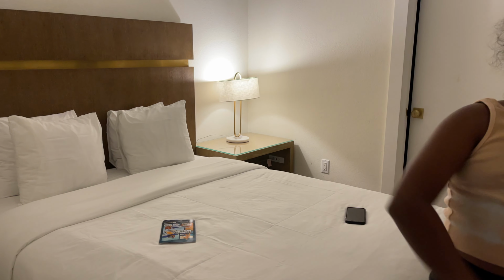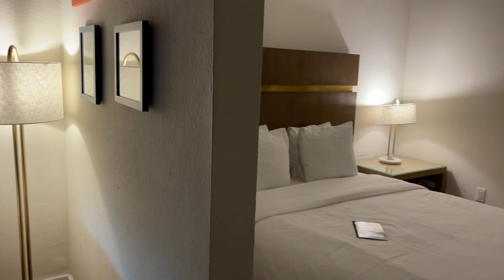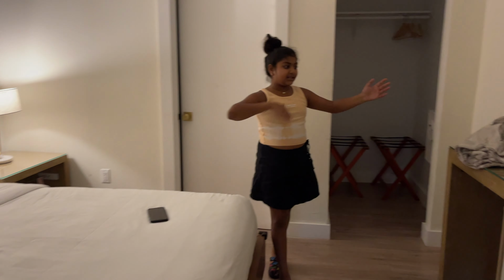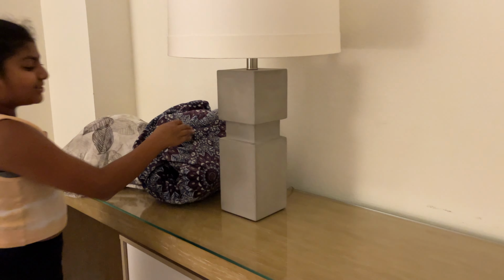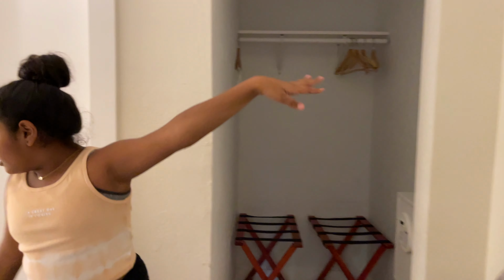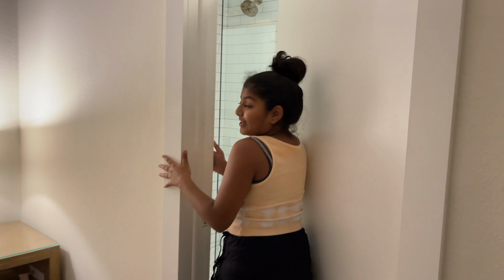There's no coverage here, but it still keeps the noise. Then we have a desk. And then when you come back in here, you have a desk right here. We put a bunch of blankets on it. Don't mind that. Then our closet area. And then this is our bathroom.